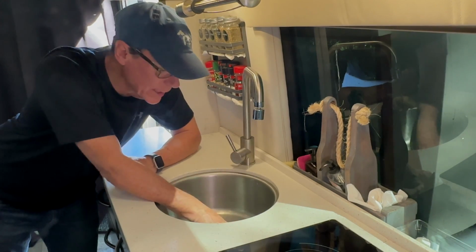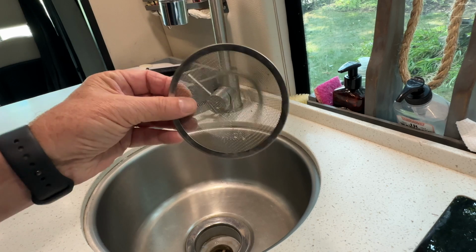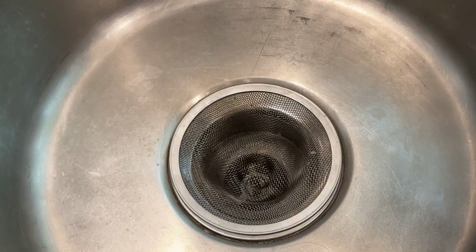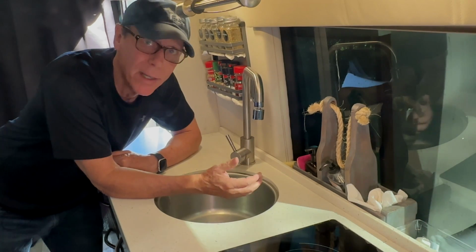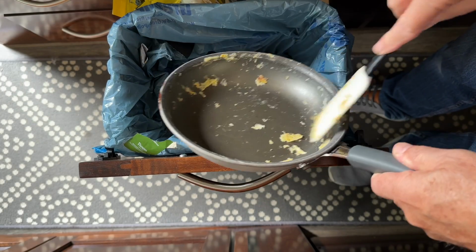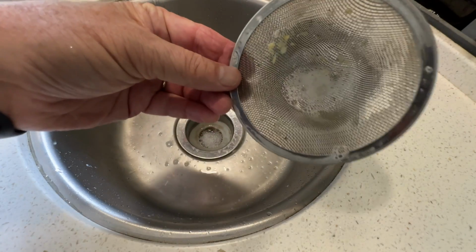Number 3. Here's one we got even before our first shakedown trip. It's a sink strainer. It's about 4.5 inches in diameter, and it fits perfectly in our kitchen sink. Why do we need a strainer? Well, rotting food in your gray tank is what causes it to smell bad. And even though you think you've completely scraped those dishes, there is usually some food left behind. You'd be surprised how much the strainer catches.